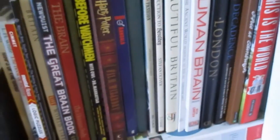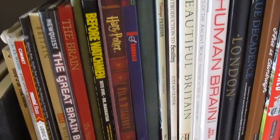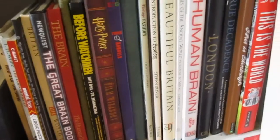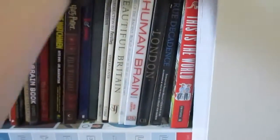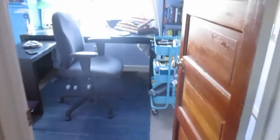So a lot of like Before Watchmen, which I filed separately from my Alan Moore, so you'll be able to tell. I love these books. These books are amazing, have amazing art in them. I just absolutely love them. Okay, so we go from there and we go in here.